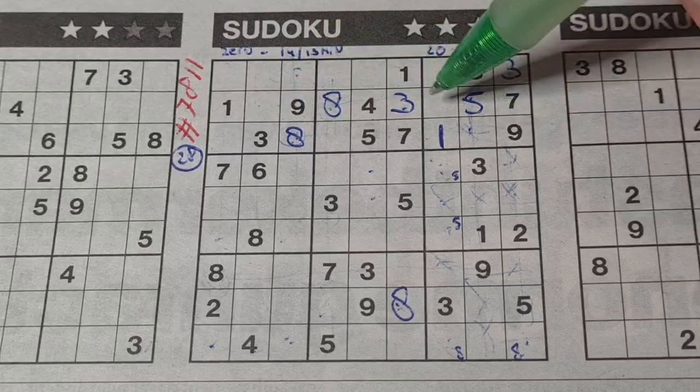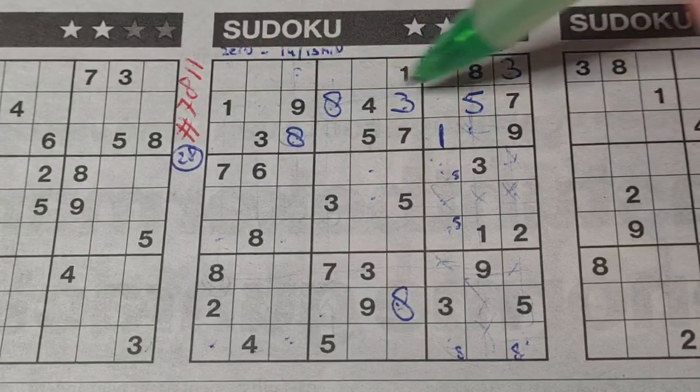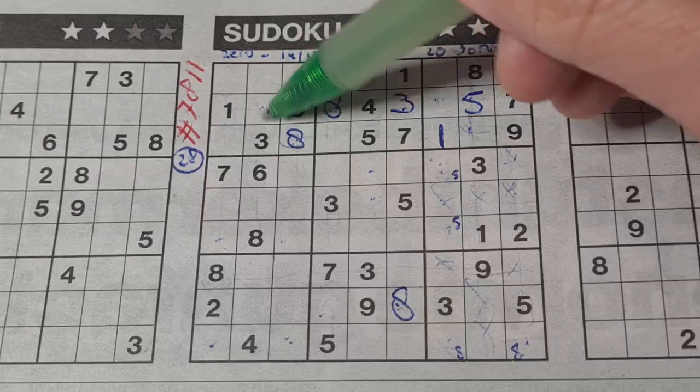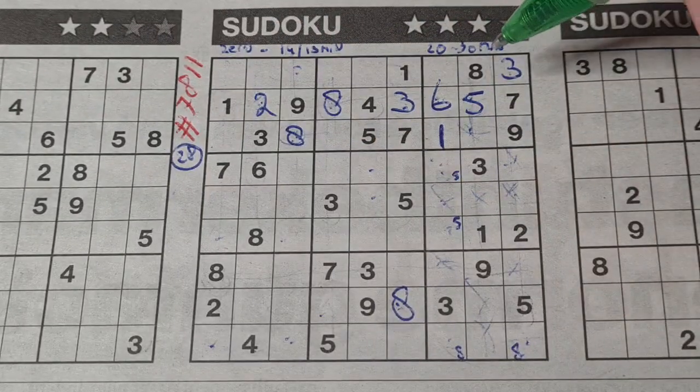Alright, so 2 numbers left now in the second row. Those missing numbers are the 1, the 2 is missing. The 3, the 4, the 5, the 6 is missing. 2 and the 6. We have a 6 in the second column, no 6 there. 6 should be here, and the 2 goes there.